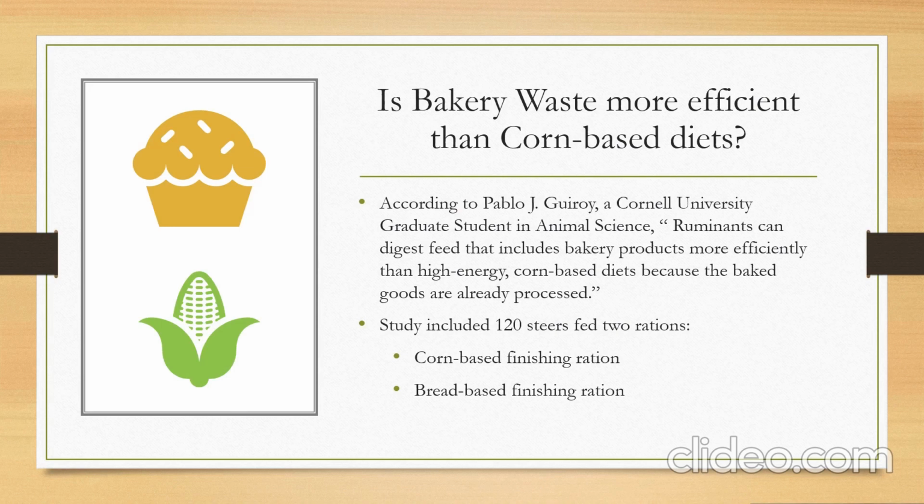So, is bakery waste more efficient than corn-based diets? According to Pablo J. Giroy, a Cornell University graduate student in animal science, he says that ruminants can digest feed that includes bakery products more efficiently than high-energy corn-based diets because the baked goods are already processed, which obviously makes sense. Having those feedstuffs that are already processed does make it easier for those rumen microbes to really break down and start to degrade these feedstuffs in there.